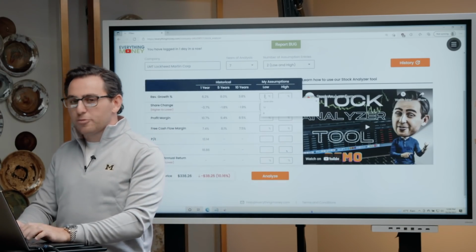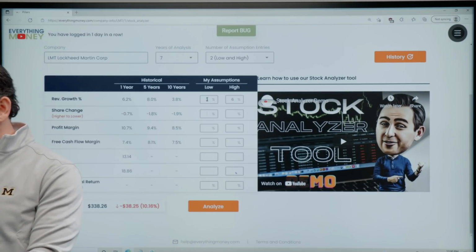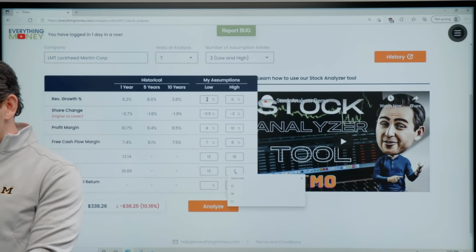I'm going to assume 3% revenue growth on the low side and 6% on the high side. Share change, I'm going to assume negative 0.5 on the low side and negative 2% on the high side. Profit margin, 8 to 10. Free cash flow margin, 7 to 8. PE, I always like doing, for established businesses, something like this.